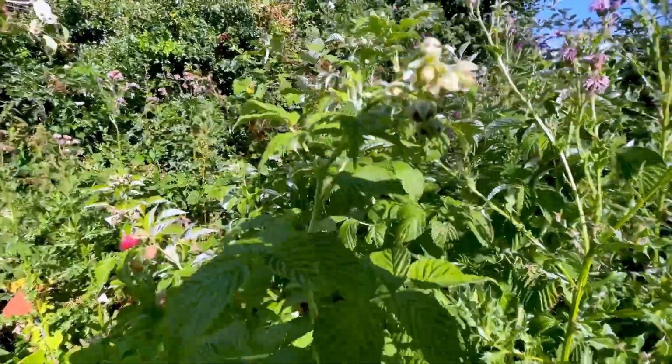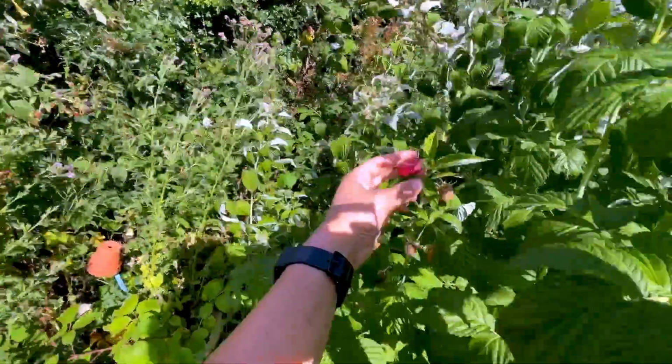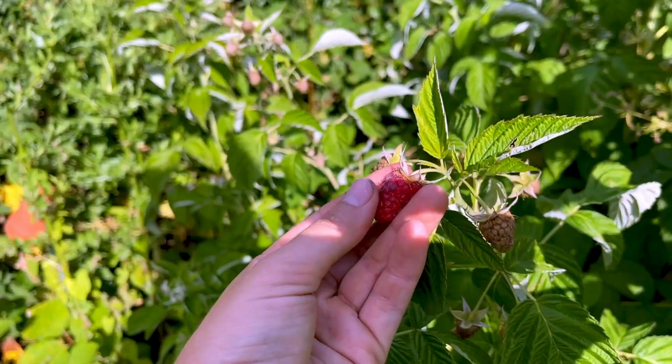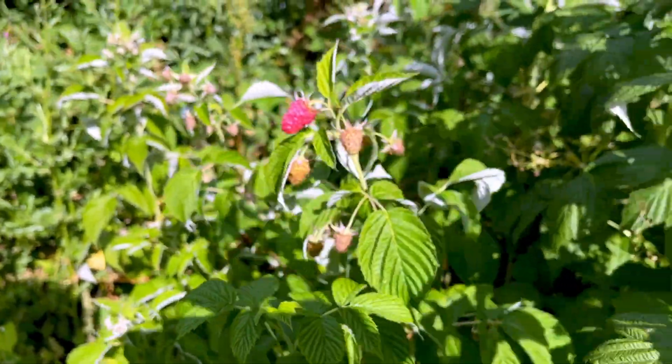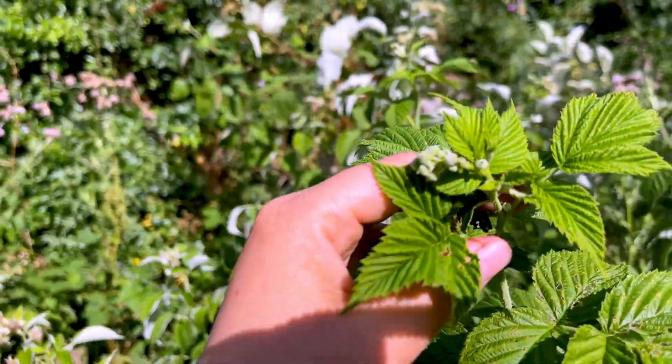I've just gone a bit of a wider angle here. Oh, the raspberries, look, the first Joan J. It still needs about another day or 2 to fully ripen. Still a bit hard, but they are all about to flower and fruit for me.